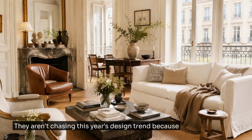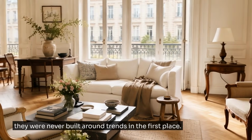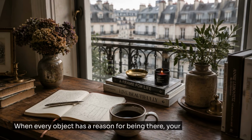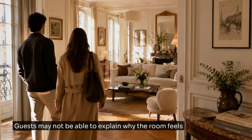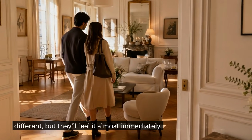They aren't chasing this year's design trend because they were never built around trends in the first place. They're built around the people living inside them. When every object has a reason for being there, your apartment naturally becomes more interesting. Guests may not be able to explain why the room feels different, but they'll feel it almost immediately.